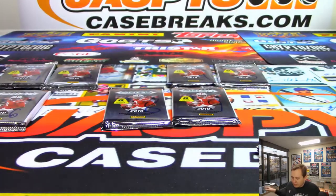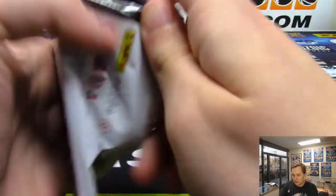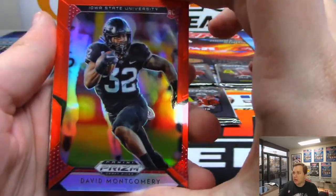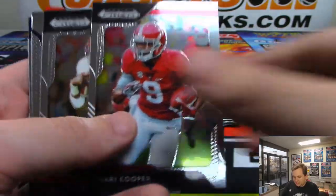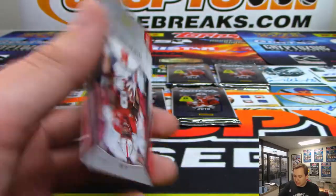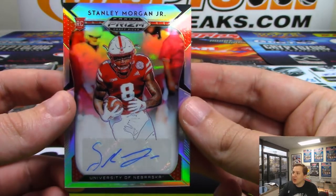Alright, that was pack 3 for Mark, and now pack 10 for Mark. Alright, another Montgomery rookie there. There's Peyton Manning insert. There's a Nittany Lion, Adrian Peterson. There's Andrew Luck refractor. And we have an autograph from Nebraska. It is Stanley Morgan Jr.